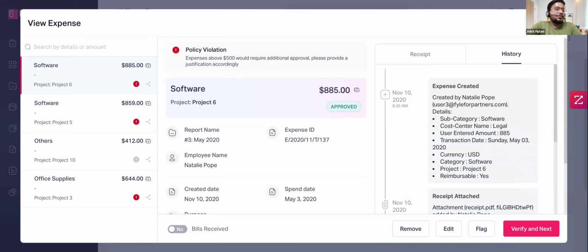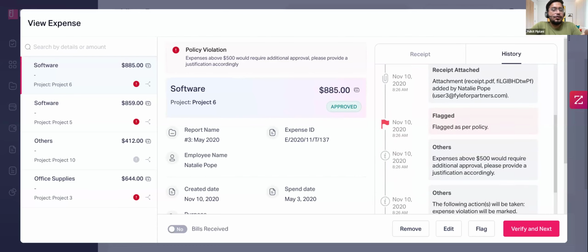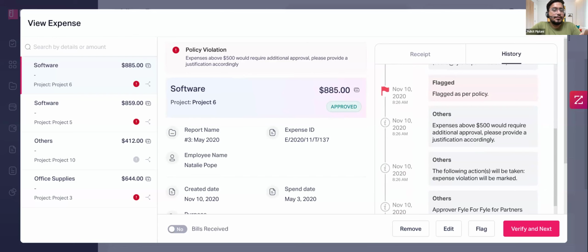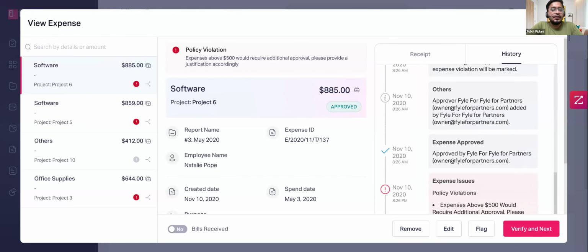So digital audit trail is anything and everything that has transpired in that expense right from the moment it was created. We track that digitally. We know who created the expense, who approved it, who rejected it, and it serves as an audit trail for all the expenses.